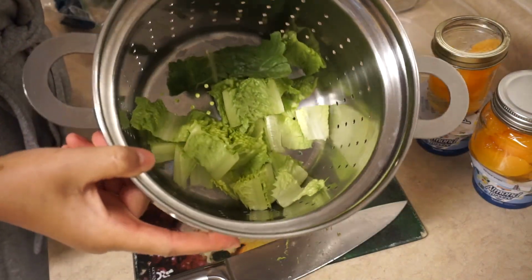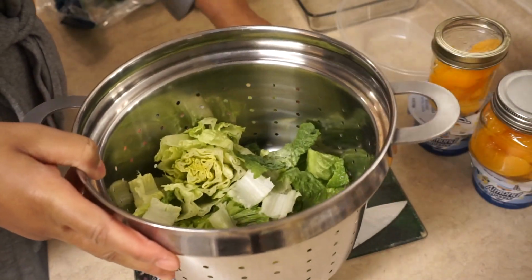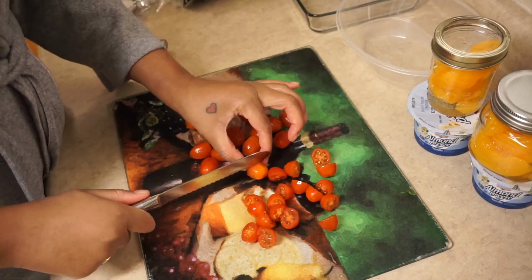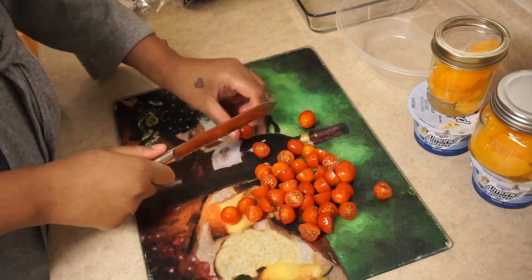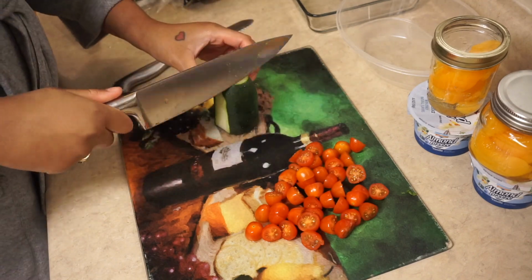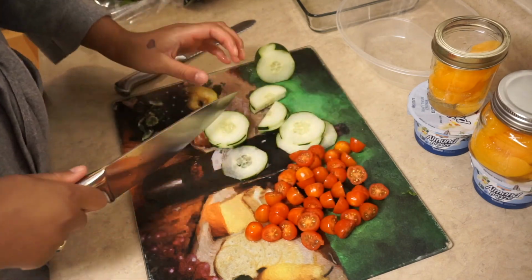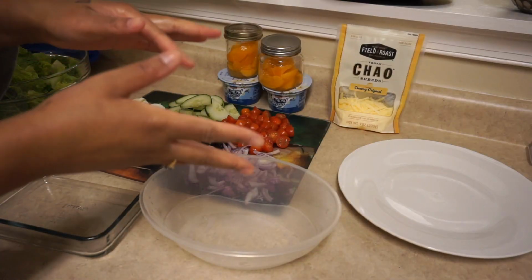I don't have a salad spinner. I don't know why I keep saying I'm gonna get one, but I haven't gotten one yet. So I just rinse them in the sink in this colander. My hands are clean.